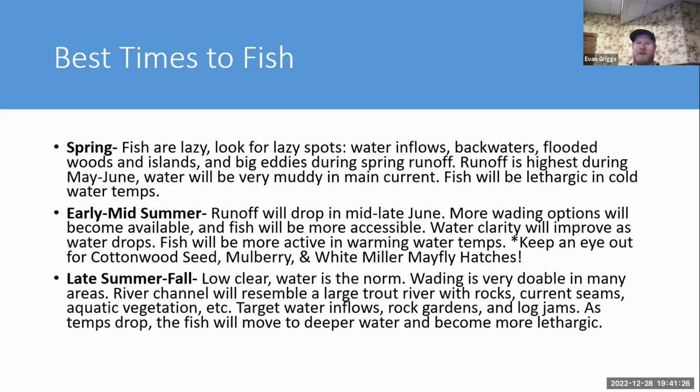Once those waters start to drop, that's when we can start doing more wading around in the wild and scenic or the urban sections. During runoff, that water is going to be really turbid. Visibility is not going to be a thing. But as that drops, it will be surprisingly clear.